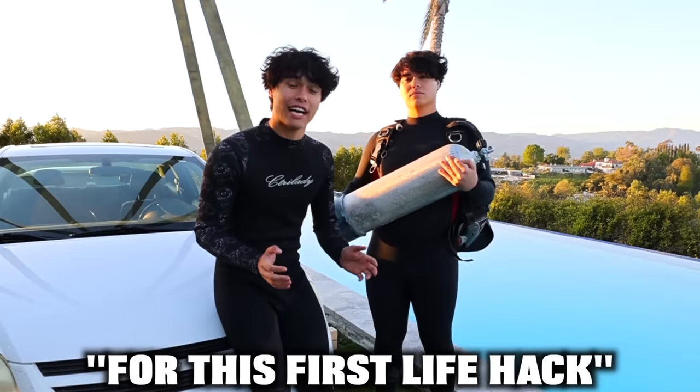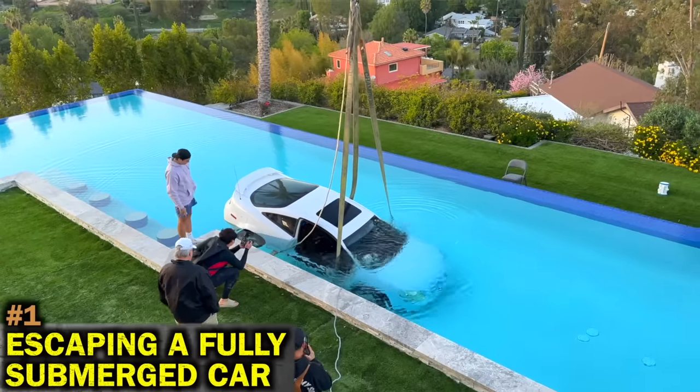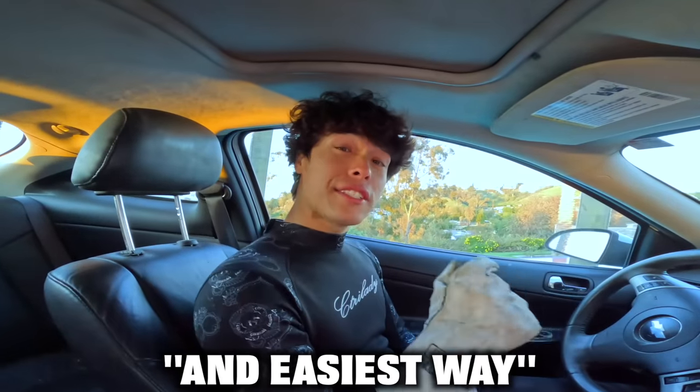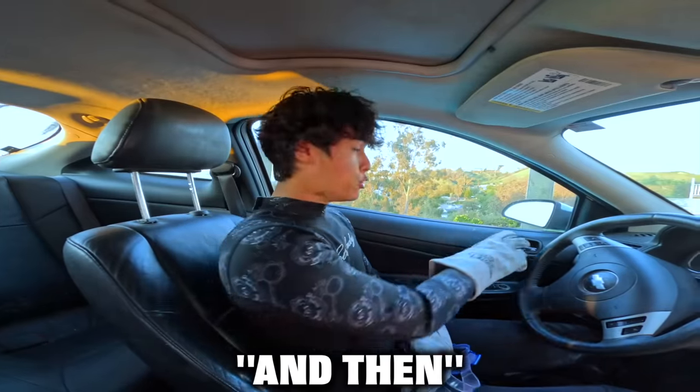For this first life hack, we're gonna show you guys two ways on how to escape from a car that's fully submerged underwater. And right now, I'm gonna put myself in that situation to show you guys exactly what to do. So the first way and easiest way to escape from the car is wait until the water reaches the top of the glass. That means the pressure is now equalized, and then you can open the door.